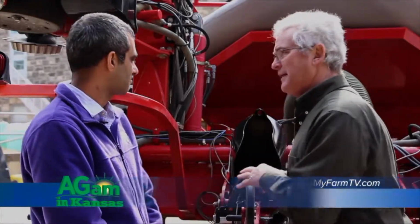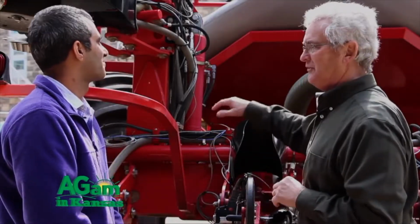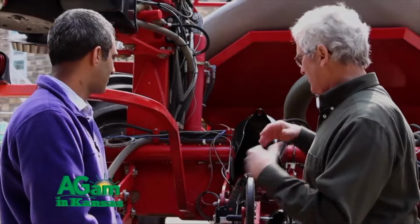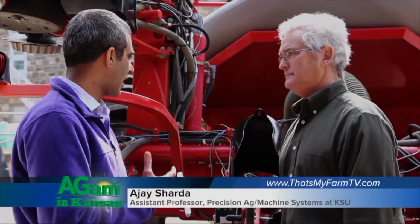Welcome back to That's My Farm. Dr. Ajay Sharda from Ag Engineering is with us. AJ, we talked a little bit about the electric unit here. I noticed a lot of wires on this planter. What are some of the other functions that we might see in this new style of planter? Yes, Jim. With these electric motors, it provides a lot of scalability and additional functionality which comes at little to no cost to the producers.